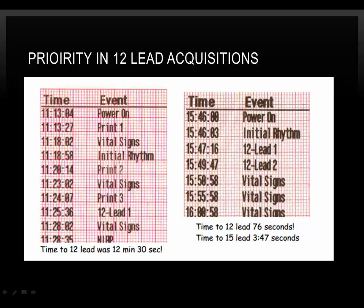Lead acquisition should be a priority in any suspected cardiac call. Here is a comparison of two EMS agencies that demonstrates the difference in priority of 12 lead acquisitions. The time difference to the first 12 lead was over 11 minutes.